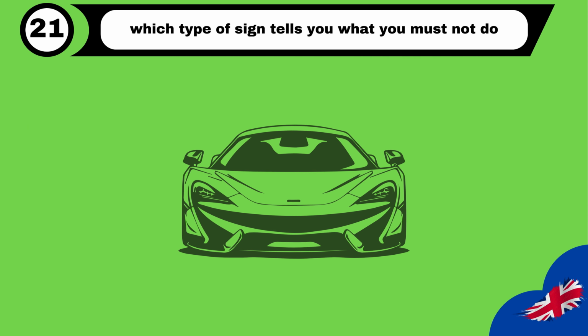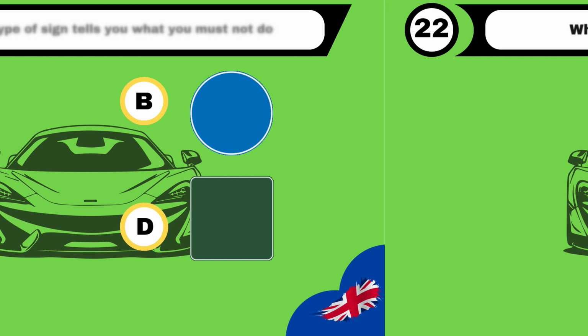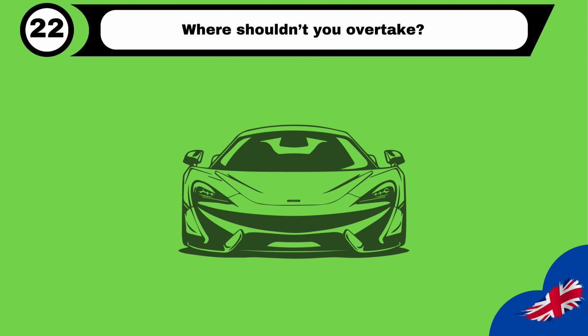Question 21. Which type of sign tells you what you must not do? The answer is C. Question 22. Where shouldn't you overtake?